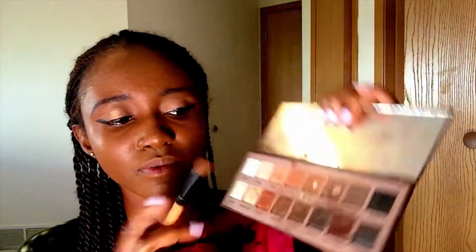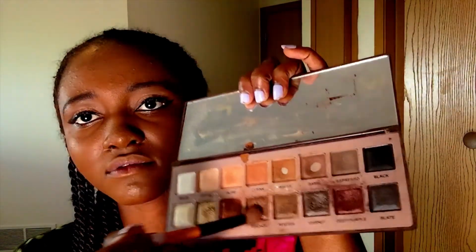I've not been putting on under eye liner because my eyes have been reacting a lot recently, so I just stopped for now adding anything under my eye. So what I just do is go over with some foundation, eyeshadow, I mean. So I'm going over with this light bronze. Okay, let me hold this.